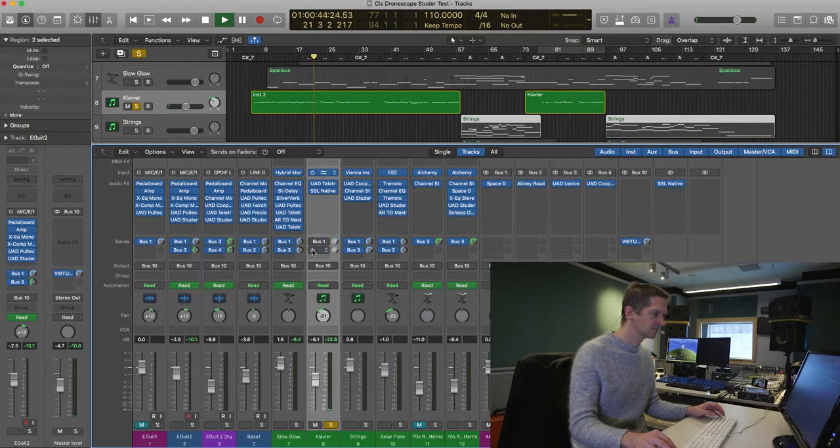Without the reverbs, it's a bit dry. Sounds a bit sad, doesn't it? And with reverb, let me go back.